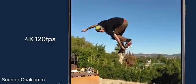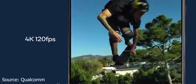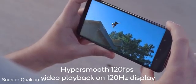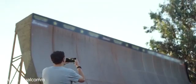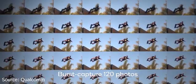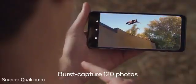Or alternatively, you could pipe all of that data into one single camera, which allows for 2.7 gigapixels per second of data throughput. Now that allows for a lot of things. You can record 120 FPS 4K video now, which is crazy and really nice because then you can actually watch that video back on your 120 hertz display. Or alternatively, you can take 120 12 megapixel photos in 1 second through burst mode. So there's a lot of new features coming to this camera.